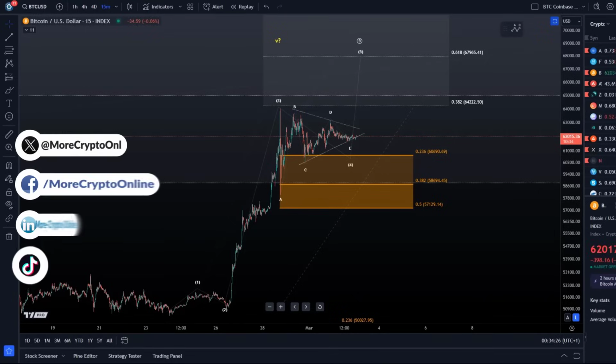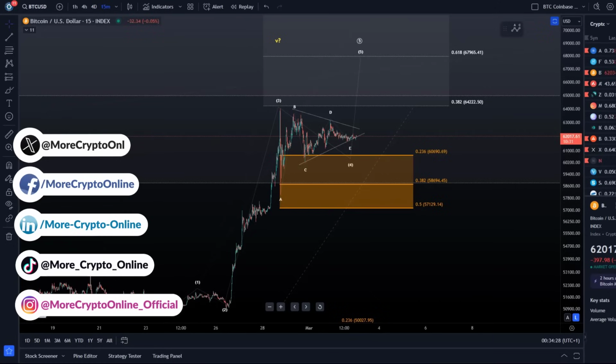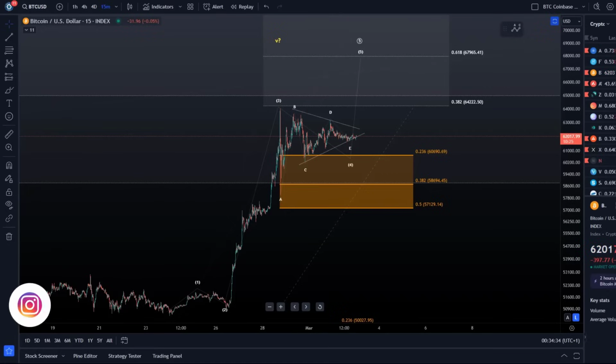As we are heading into Sunday, the market was very quiet on Saturday. At least Bitcoin was. Some altcoins did move here and there. Overall, a nice weekend so far for crypto. And as Bitcoin is consolidating sideways, we start to see these altcoins move to the upside.